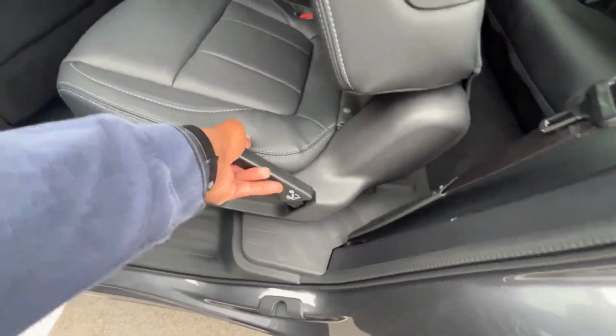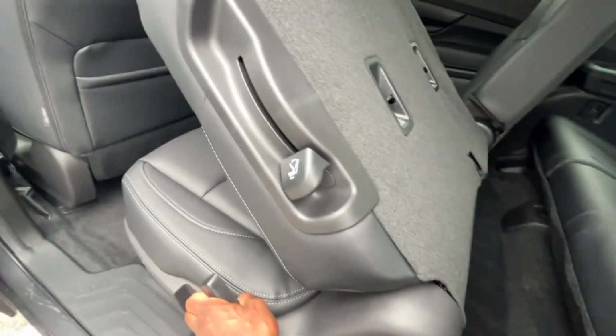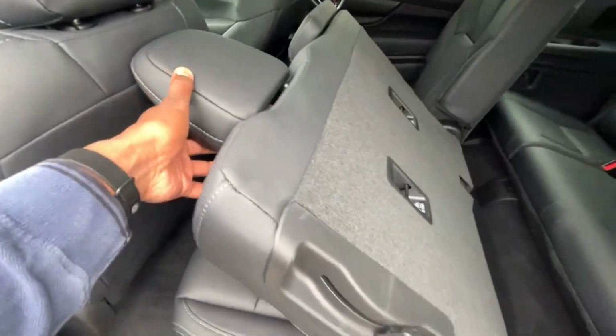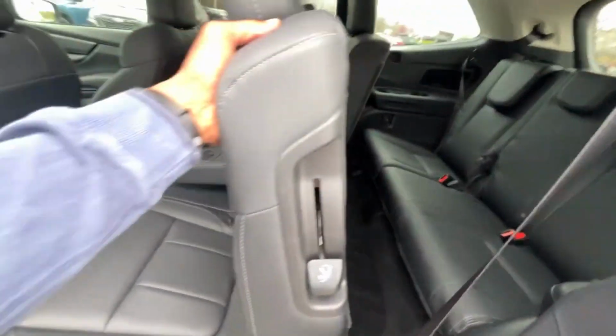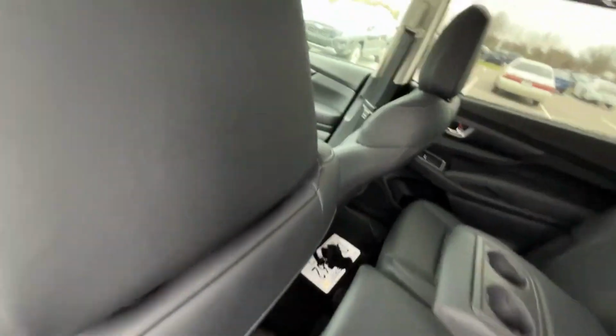but you can also fold this flat. So pull up here, and then when the seat's up far enough, I scoot it up a little bit, but this will fold flat, and then you can just have longer objects through there, of course, when that's folded flat as well. And then you just pull it back up to put it back into place. Now let's check out this leg room.